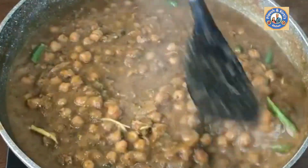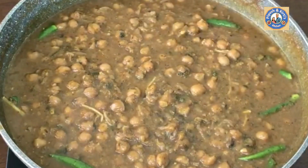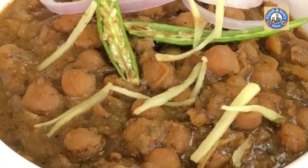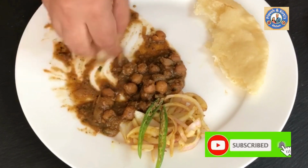So today I am going to share with you my version of Choley Masala. Choley Masala is one of my favorite recipes, and anytime chole is cooked at our home, it's me who is cooking. It's quite popular with my family and friends. I will share with you the tips and tricks, so do follow the recipe with all the details.